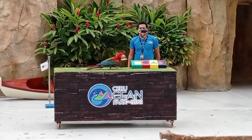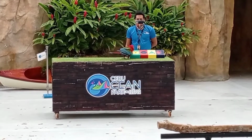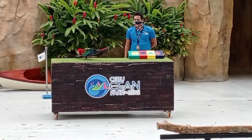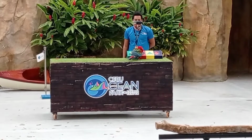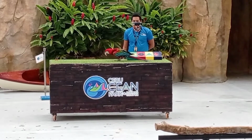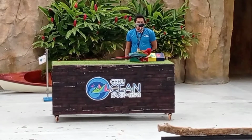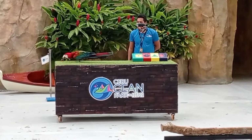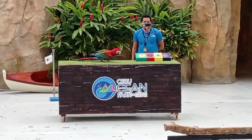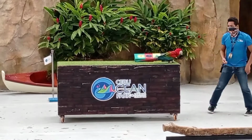Now, even though this is a learned behavior, this is not possible without his intelligence, perception, and memory. Parrots have really good memory and can remember even the smallest details. Now they use this skill in the wild to find shelter and food. There you go, pretty intelligent, right?